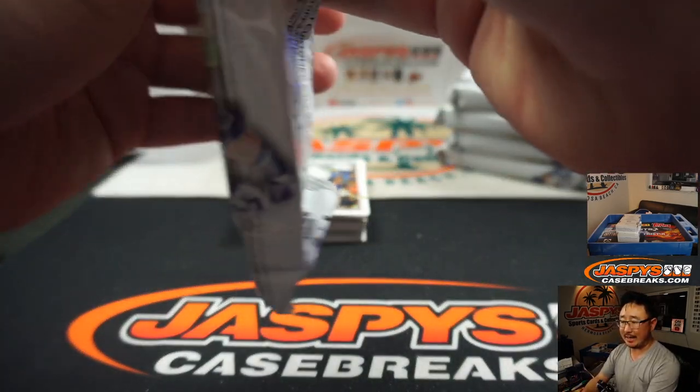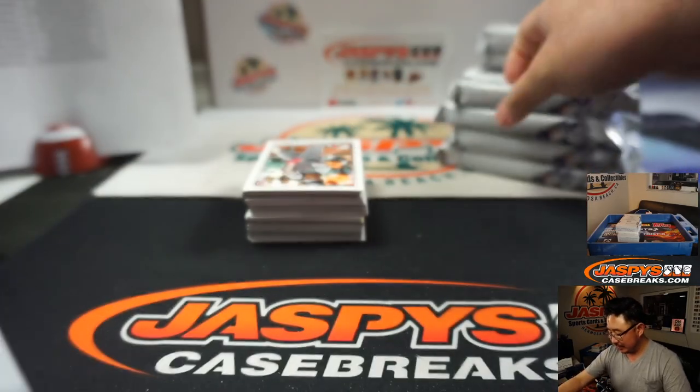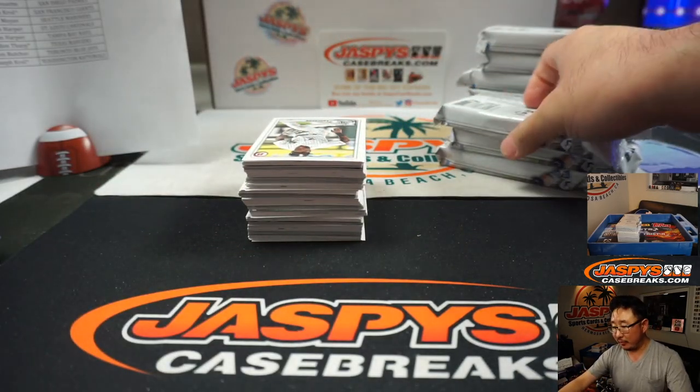Do I check the backs of these for platinum backs? To be honest with you, no. I don't think they're in these sets though. Maybe in first edition they were.